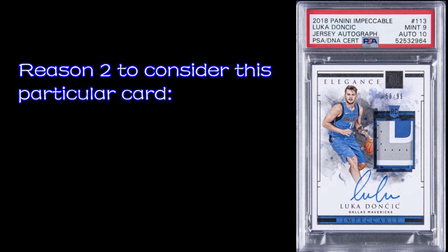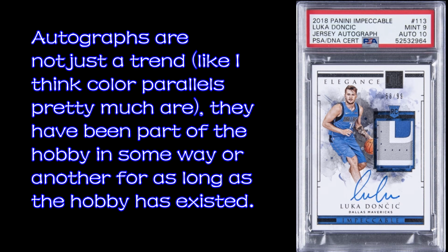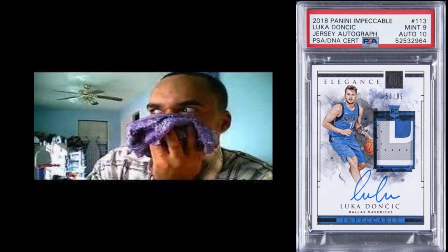The second reason I wanted to mention this card in particular is because it's a rookie patch auto. When investing in a card, having an on-card autograph is one of the best things to have on there. And while I'm somewhat less personally enthralled by the inclusion of a patch of dirty laundry, I also recognize that for many collectors, that extra up-close and personal connection with an actual game-worn piece of jersey is highly appreciated. Personally, I find it a little uncomfortably close, like maybe a little stalkery or something, but I know that's just me.